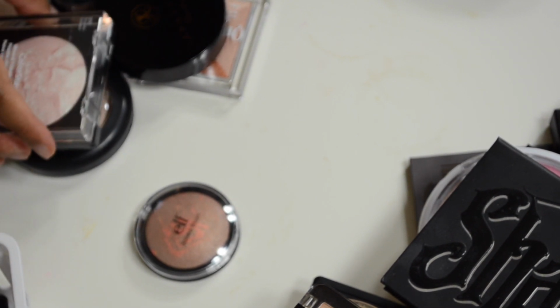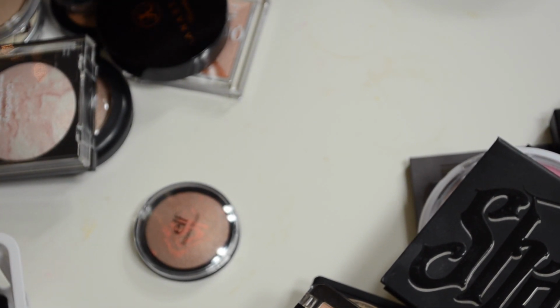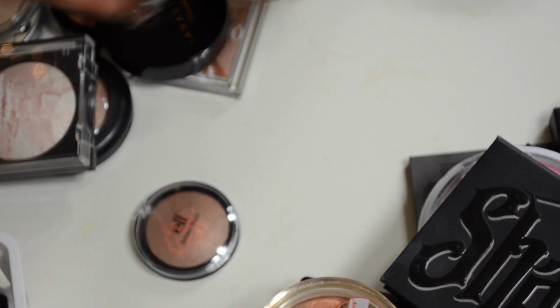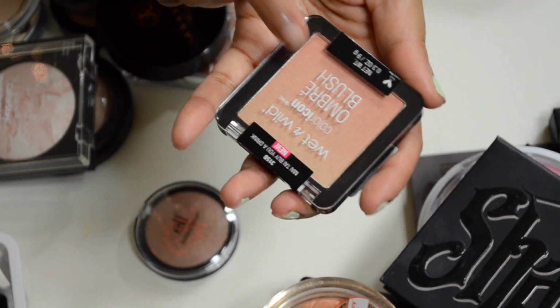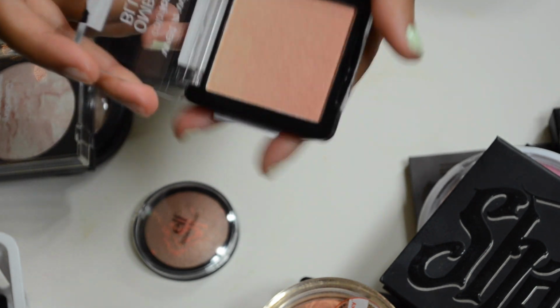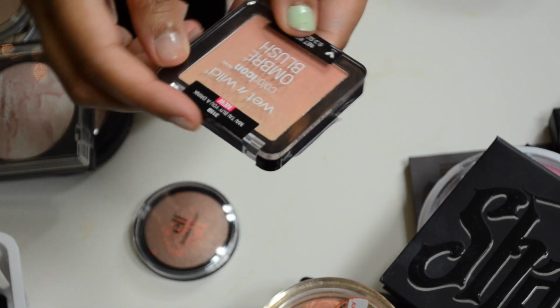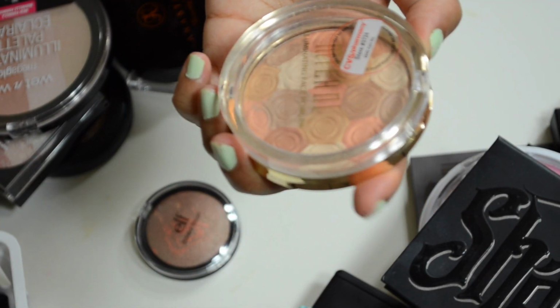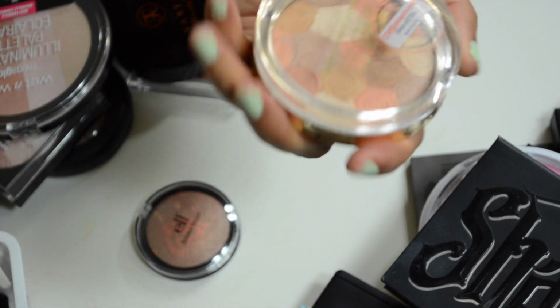Their bronzer in the shade Reserve Your Cabana is a beautiful highlighter, but I actually got rid of it because that was pretty old and it's expired. So this one I'm going to keep. This came in my blush collection, but I actually use this as my highlighter. It's Wet n Wild's Ombre Blush in My Thai Buy You a Drink. I really like it. Next I have Milani's Illuminating Face Powder in Amber Nectar.